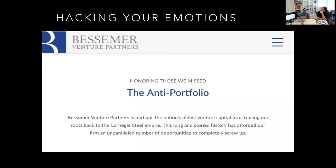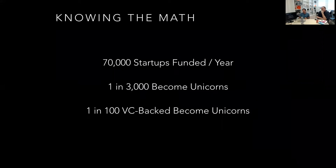At the earliest stages, maybe this is changing now, but certainly you're more than 50% likely to lose your money on a single investment. You've got to get comfortable with that emotional roller coaster and really try to get zen about it, and know that if you make good decisions over a long period of time, you're actually going to earn money, even though it might feel like you're not in the short term. So you've got to know the math in order to get comfortable.